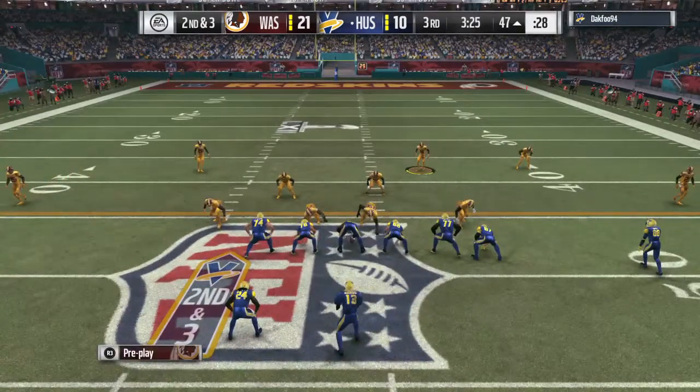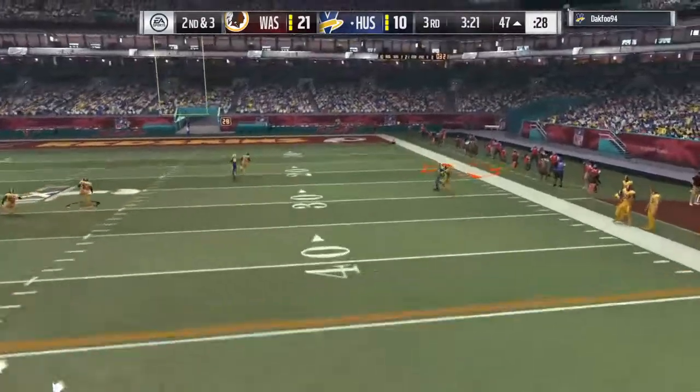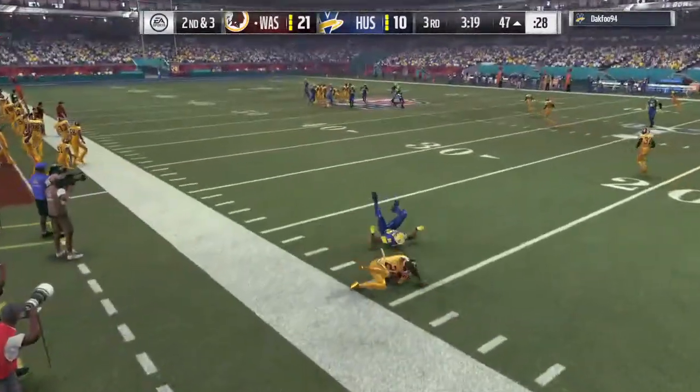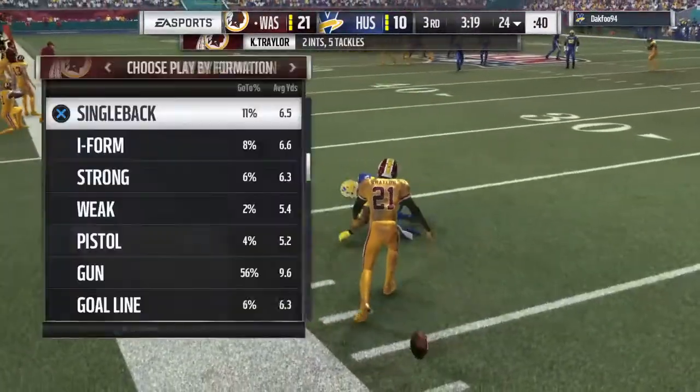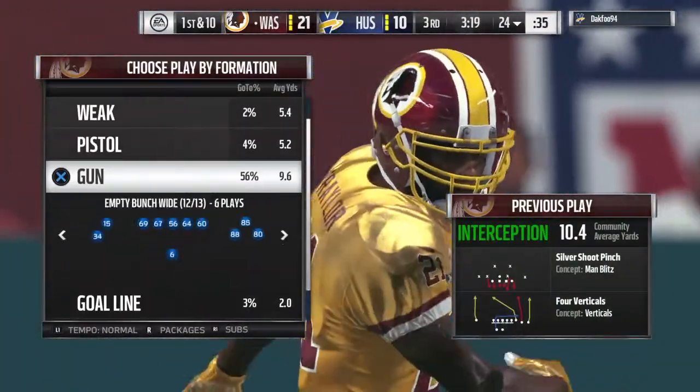Looks like the defense in press coverage here. Now a shotgun snap as they'll look to throw. A battle for it, and it's intercepted. A great read, and it's picked off. And they have the football and will take over at the 24-yard line.